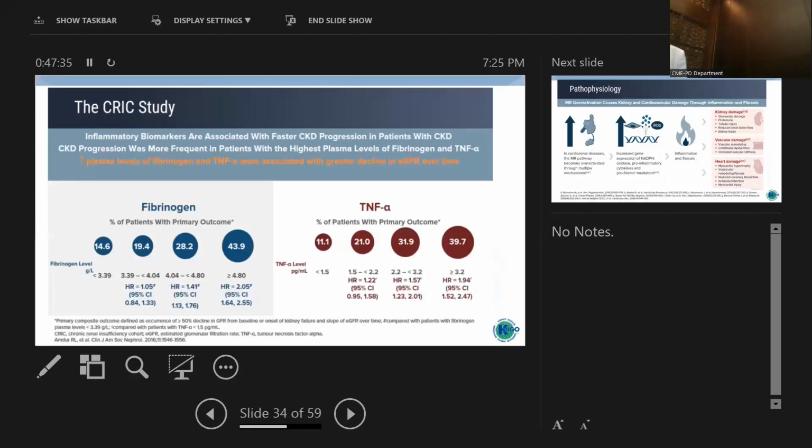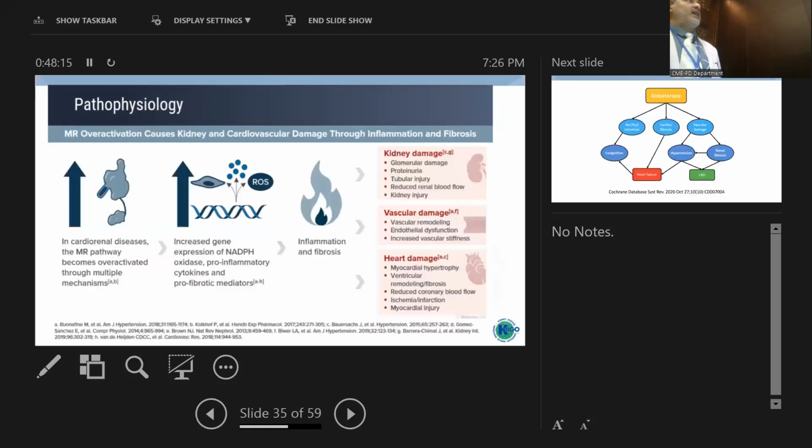In this study, it was shown that fibrinogen and TNF-alpha levels are higher among patients who are at higher risk of progression and decline of GFR of more than 50% after a follow-up of 2 years. These levels of fibrinogen and TNF-alpha are pro-inflammatory and pro-fibrotic factors, and they were found at the highest level among patients with a higher percentage of reaching this primary endpoint of decline of GFR more than 50%. This proves that another part of the pathophysiology of diabetic nephropathy is fibrosis and inflammation of the renal parenchyma.